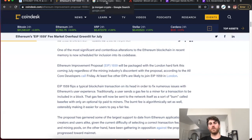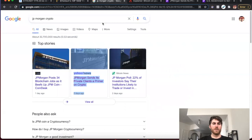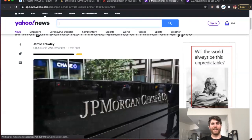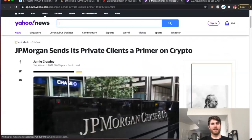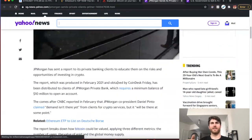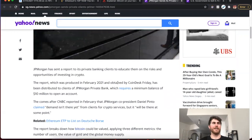Let's jump into the next piece of news for Bitcoin. So, guys, this was really interesting. JP Morgan actually had a leaked document to its private clients on crypto. So it sent this article out to all their clients that kind of briefed them on cryptocurrency. And these individuals had extremely high net worths.